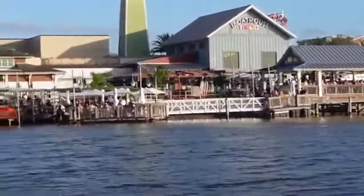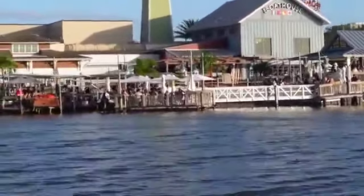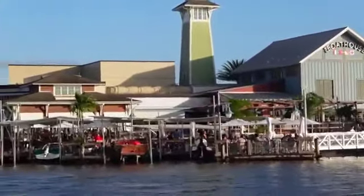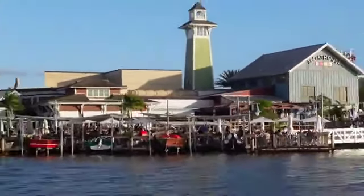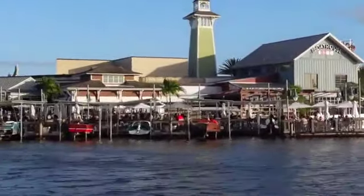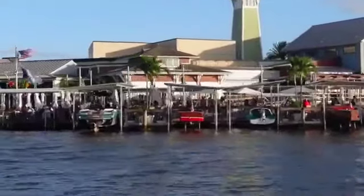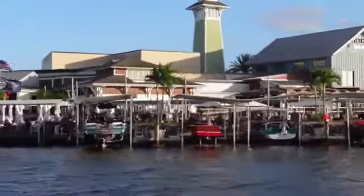They got some beautiful old style boats right here. Man, what a beautiful evening it's going to be here. President's Day weekend, 2023, PJ Wayne Adventures, as we get ready to dock here at Disney Springs.